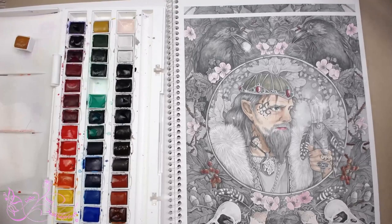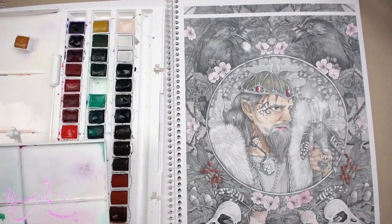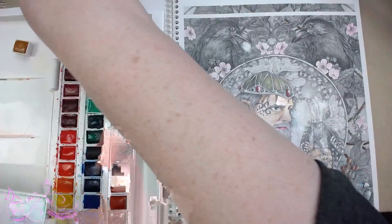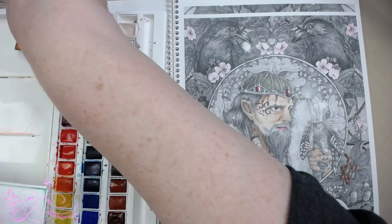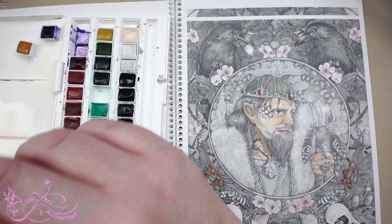Alright, I want some purple. There's two purples in this set, Dioxazine Violet, and what's the other one? I can't get the other one out. It's actually stuck in with watercolor and mauve. I've mixed those two together. Ugh, they're sticky.